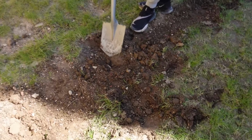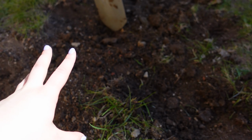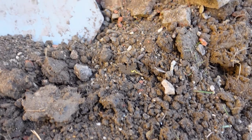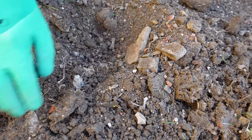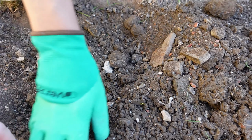So Theo's over here digging this stuff up, and there's so many rocks and rubble and stuff in here. There's a brick down there. It's a full brick. Oh my God. No wonder the grass doesn't grow right here. There's big stuff here too. This dirt is awful. They just leave so much crap behind when they're done building.